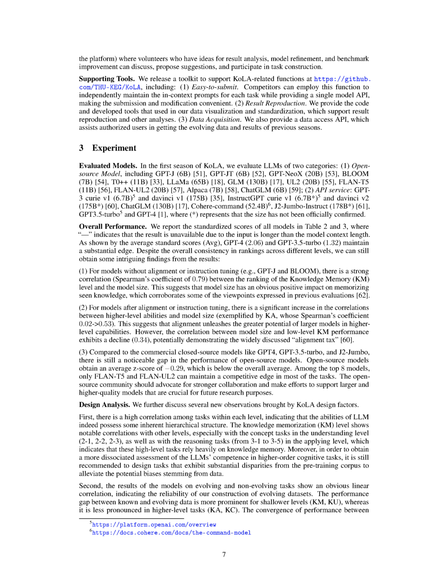Section Summary. The KoLA platform offers a range of services to the community, including competition news updates, visualizations of evaluation results, and convenient access to submit new models or modify previous submissions. Researchers can participate in KoLA evaluations as competitors or contributors, and supporting tools such as easy-to-use submission, result reproduction, and data acquisition are also available.